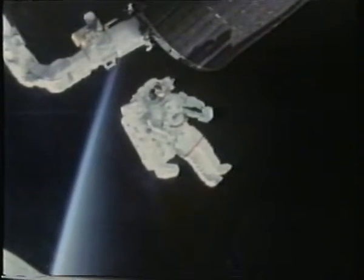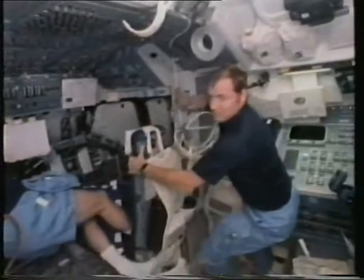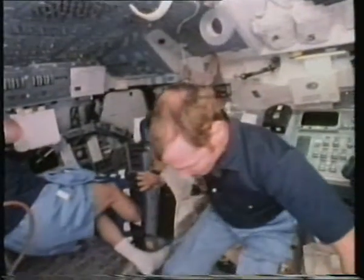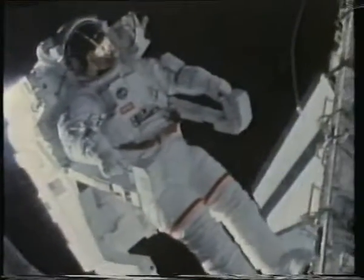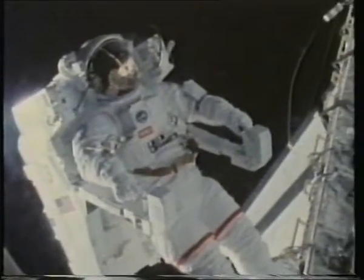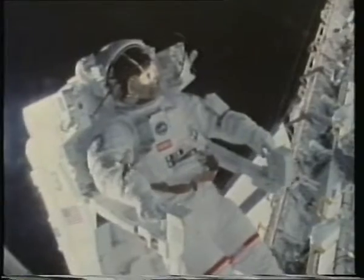And the first step, he directed me to come off the Stinger, fly the MMU back to its storage place in the orbiter, and then prepare to hold the satellite at the antenna end while Dale worked on it. You get an idea of the flying qualities of the MMU here.